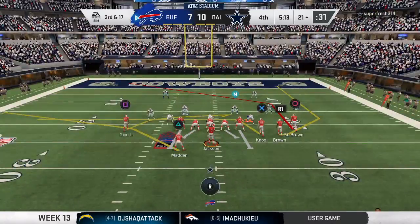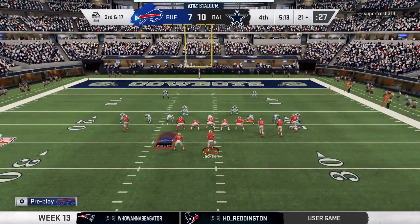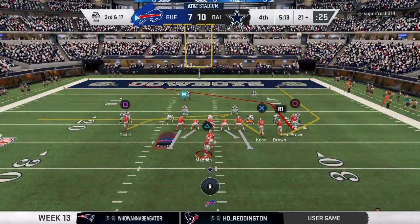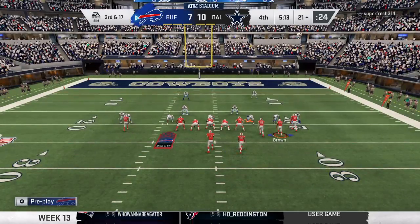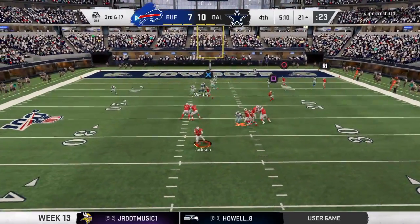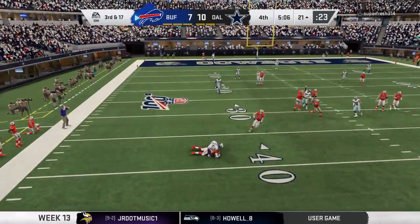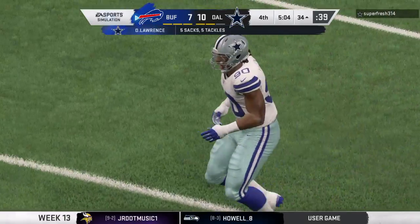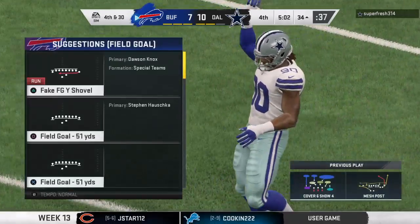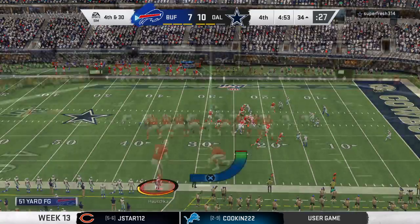The Bills on 3rd down. They've only converted once in 4 tries. This is 3rd and 17. From the gun, it's Jackson. Being chased out left. And a big loss here as he's taken down. DeMarcus Lawrence. What a season he continues to have. His 15th sack of the campaign.